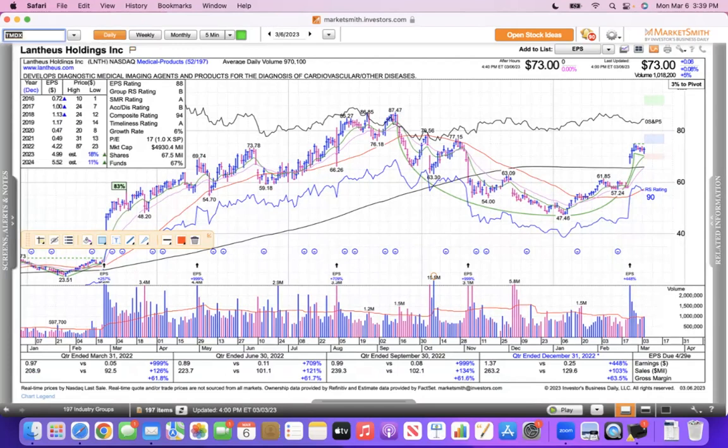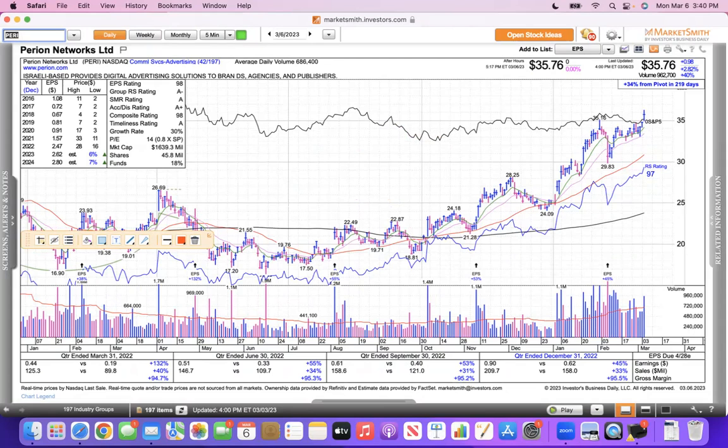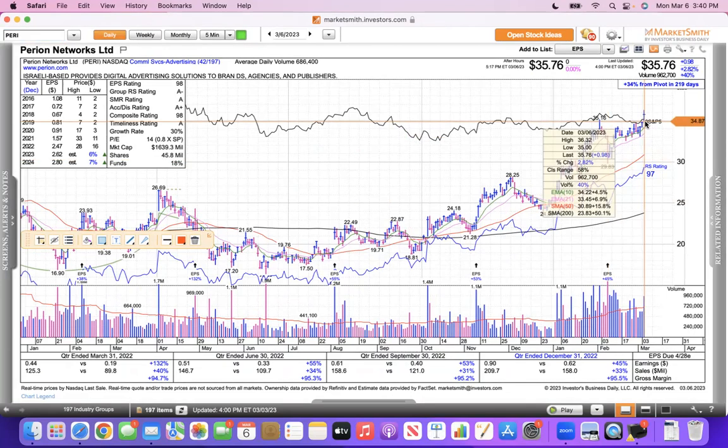And TMDX, another one of our leading stocks, made a new high today and just pulled back, like most of the stocks and the index did. I'm just going to go randomly through some of our leading stocks here at MC Stock Charts. PERI Networks, this is one that had this little flat base pattern. It's not that flat when it comes back down from 35 to 29, but it got support at the 21. Now, it had a nice day today, up nearly 3%, with way above average volume here. So PERI is another one that I like.